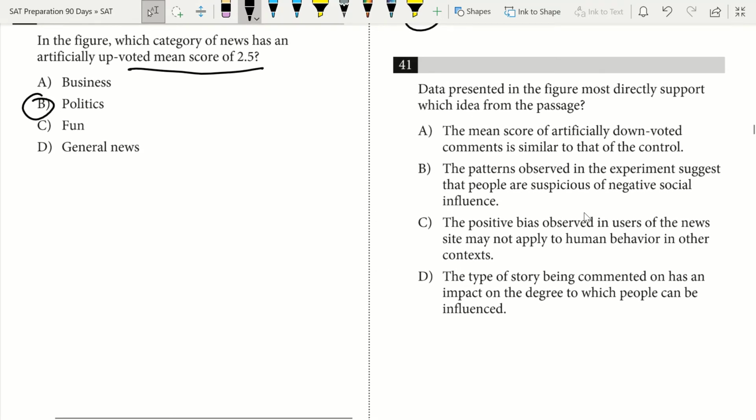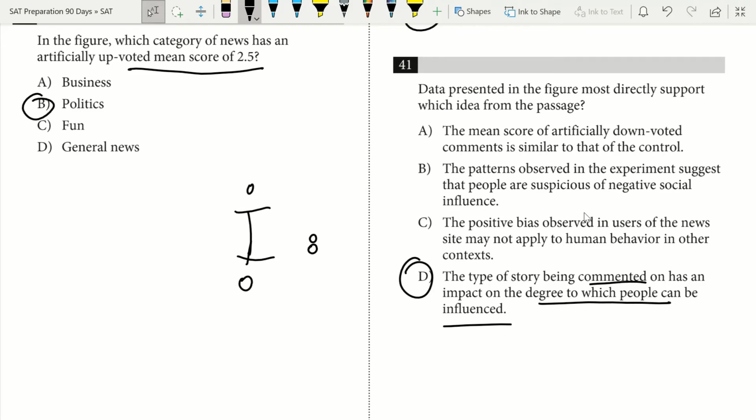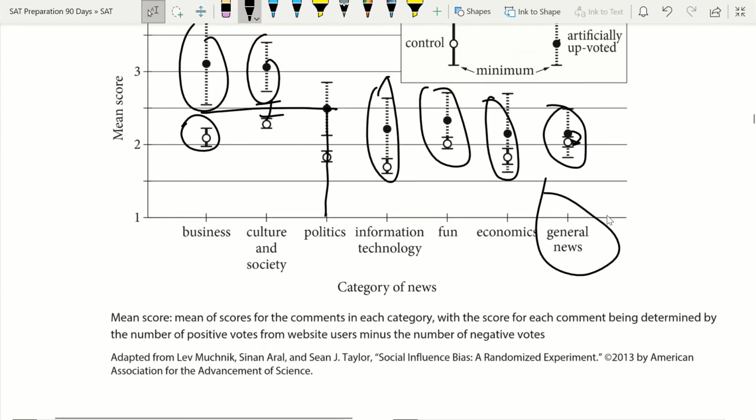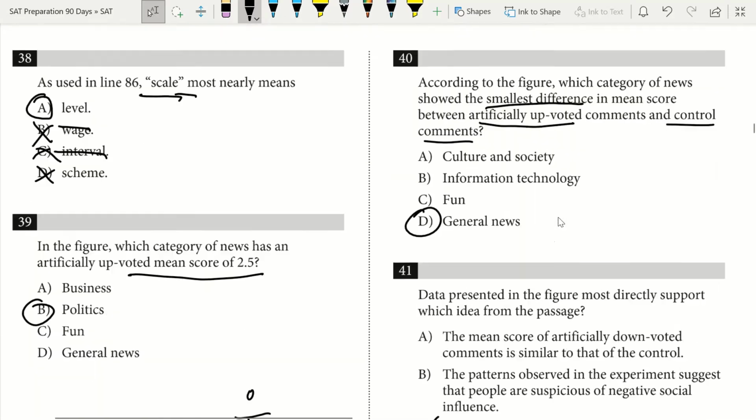So our answer for 41 then would be D, that the type of story being commented on has an impact on the degree to which people can be influenced, because there's large variance in those plot points. We had variance that high, we had variance this low for general news. So we saw that the type of story matters. We didn't see that positive bias observed in users of the news may not apply to human behavior in other contexts, because we had contexts other than news, right? Let's go back up, we can take a look at it. We had things like fun was a category, culture and society, things like that.